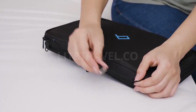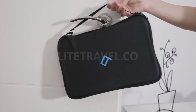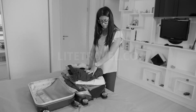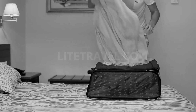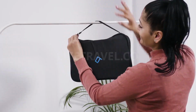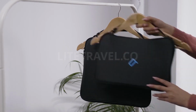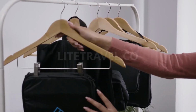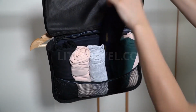Second, we added a handle, an elegant solution with a metal G-hook. But wait, it does so much more. Stop managing your wardrobe from your suitcase and stop wasting time unpacking. With Qubix 2, it's simple and easy. Just hook it, hang it, and have it anywhere you like. Save space and make it easier than ever to get your clothes.